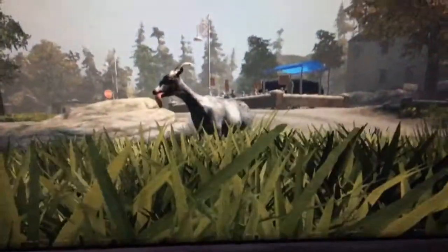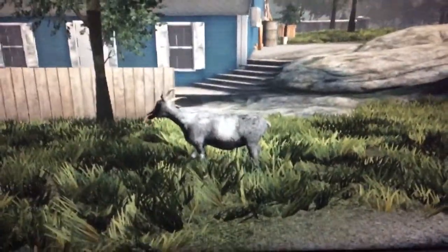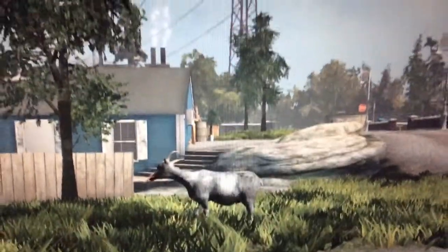What else I didn't draw. So, once again, sorry for the bad camera. So, yeah, there's nothing really there to draw. So, yeah, this is just my drawing of Goat Simulator. I thought I did a really good job on it.